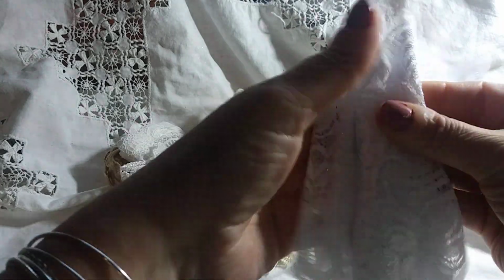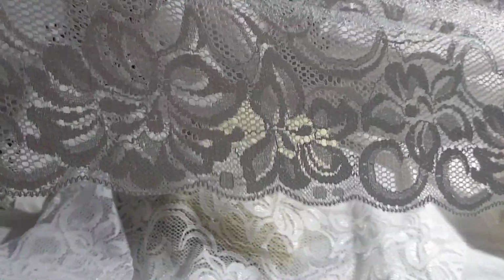And then we've got this really pretty white one. Isn't that beautiful? This has got a little stretch to it, which is cool because when you're doing something like a doily book, or if you're using it for pages where you want there to be a little give, this is perfect for that. Isn't that so pretty? Beautiful. Another really big piece.